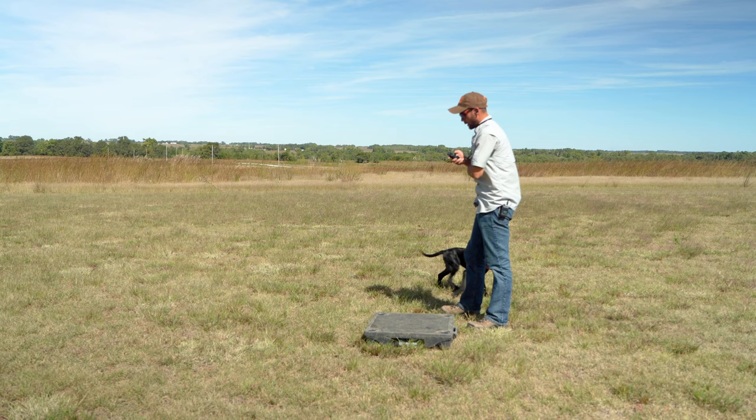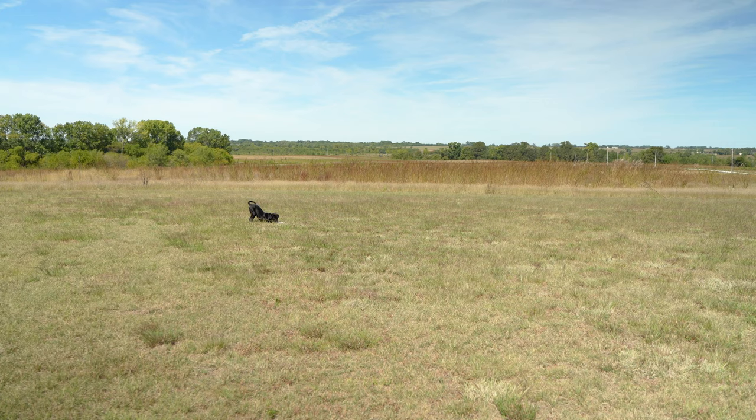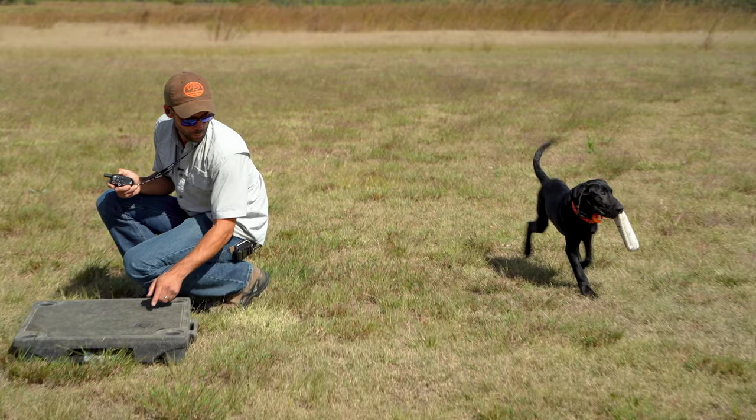Kennel? Good. Okay. We're not looking for any steadiness. All I'm looking for is a specific direction for him to bring that. Come on, clutch. Atta boy. Good job. Right here. Clutch. Kennel? Good. That was a fantastic idea, Kat.